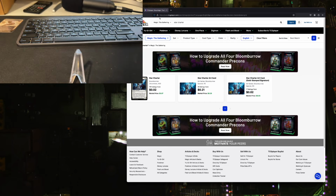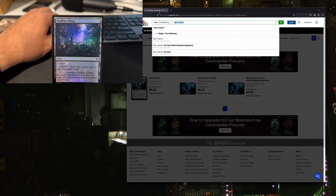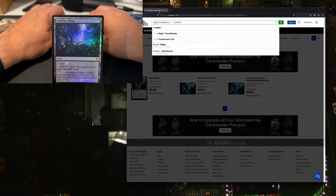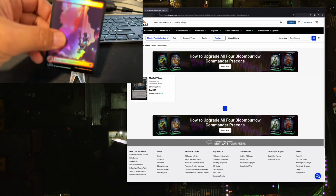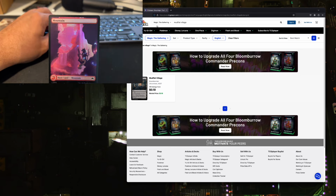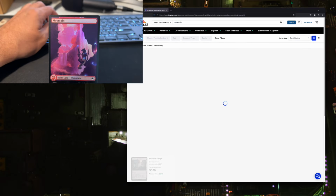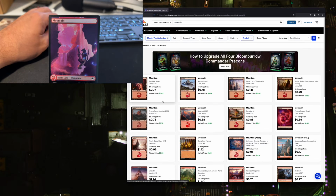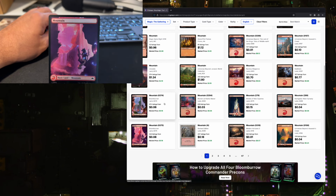And if we get through all these and they're all a penny a piece, then that would be something to know. This is my favorite card, I think. Wow. Mountain is kind of a broad term, and there are quite a few of them over the years, it looks like. There's the one we have, 8 cents.